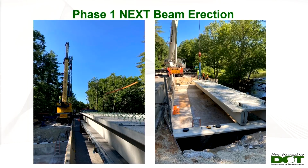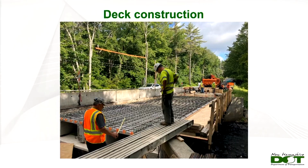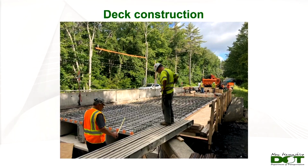Utility, we had to get the lines covered because of utilities being close to the bridge. And then after that, of course, the deck construction. As I mentioned, we used MMFX rebar for the entire deck, for both mats and the back walls.